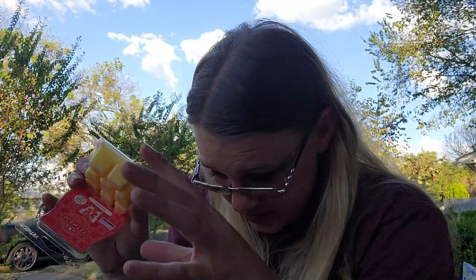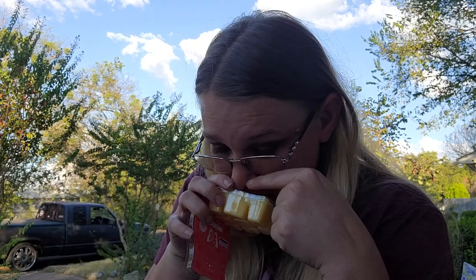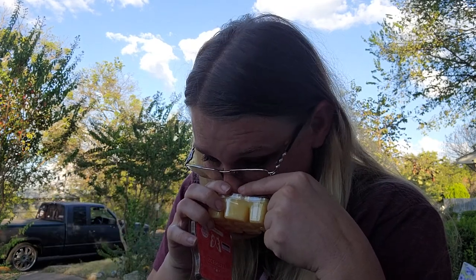But it smells good, guys. I really do like this one. It smells really good. Oh, yes. It smells amazing. I'm really liking this one too, guys.